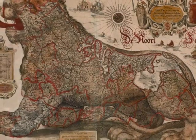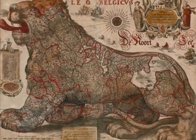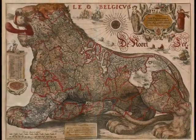And my wife is particularly interested in what are called curiosities, and these are maps that show, for example, the shape of Holland. They created a map showing Holland as a lion, and that particular map is called Leo Belgicus. And it dates back to the War of Independence, the Dutch War of Independence from Spain.